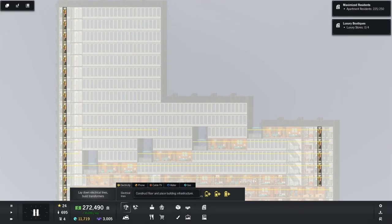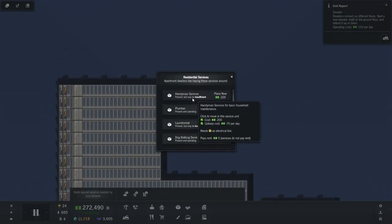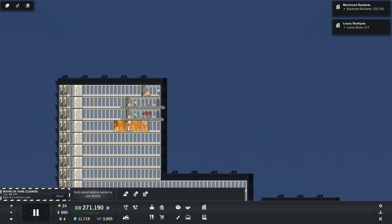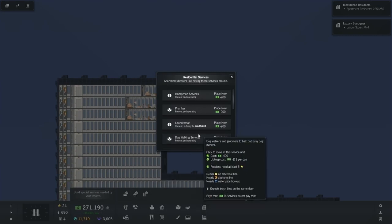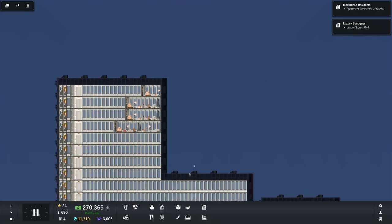Oh, where's my cursor? There it is. We needed a bunch of amenities. Handyman was overworked. Dog walking, housekeeping. Needed two of those. Oh, that's not the right one. Dry cleaner, I think it was tailoring. Doesn't fit in there. Tailors. And what else was it?